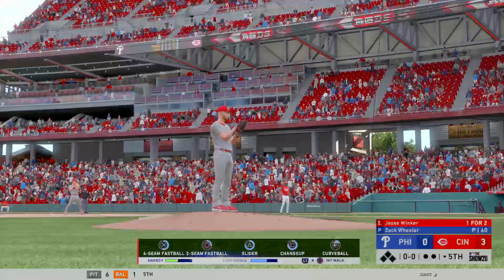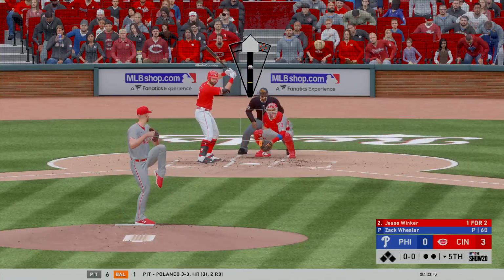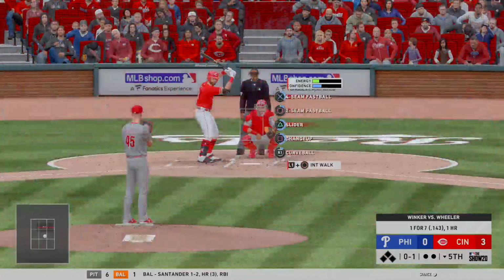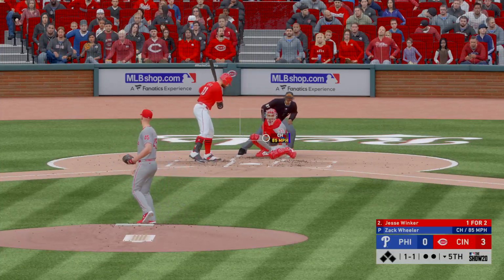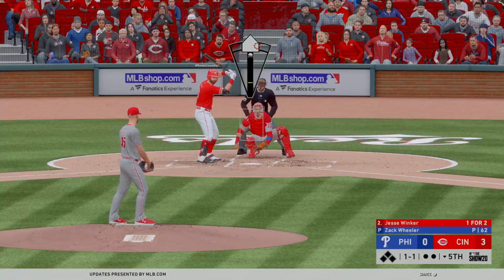In now, Jesse Winker. He comes in 1 for 2 with that home run he hit earlier. It'll be interesting to see if they use that changeup in this at-bat. That last at-bat, that was a changeup he hit for a home run. I'm going to see if this time they don't go to more fastballs and curveballs. Just off the outside that time, laid off for a ball.